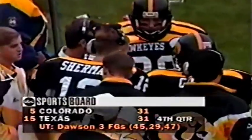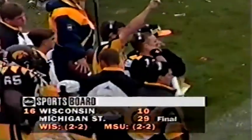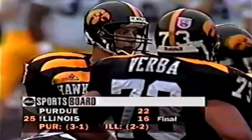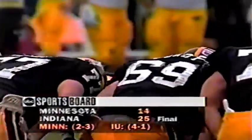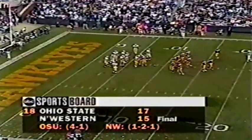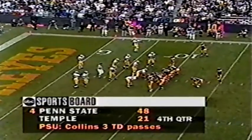Look at Colorado and Texas. That's a major, major effort by Texas. Michigan State with a big win for Coach Perlis. Illinois beaten by Purdue in Champaign. Indiana comes back after that whipping they took at the hands of Wisconsin. Northwestern plays well, but comes up a 2-point loser.